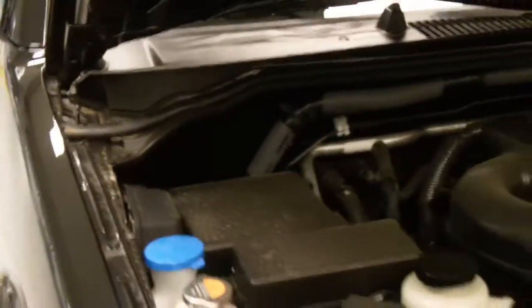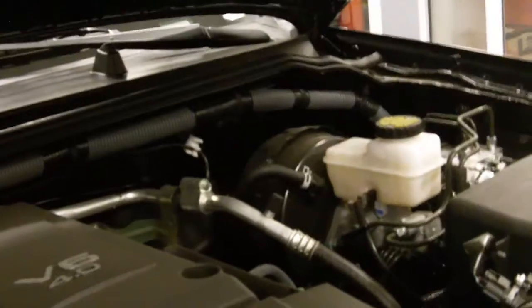If you look at the cowl, there are hood stoppers. Those will prevent your hood from intruding into the windshield in case of a frontal impact. If you look at your fluid containers, they are translucent. That allows a quick eye reference to check your fluid level, without dipping a stick in them or anything like that.